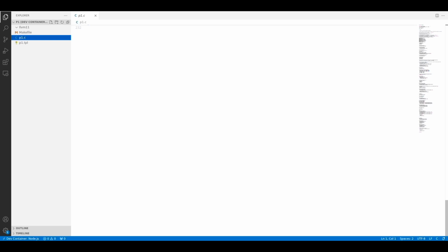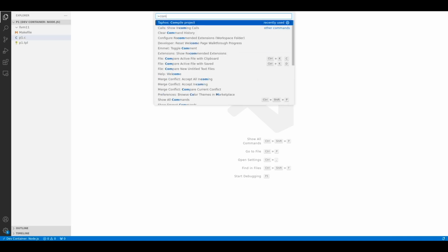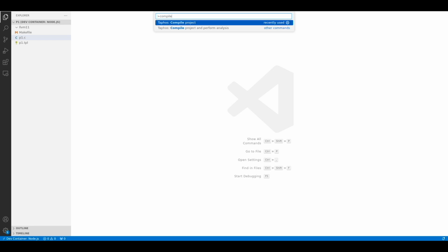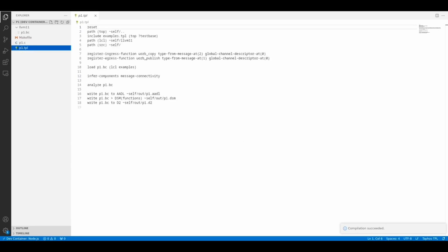The first step in this extension's workflow is to invoke the compile project command to generate bitcode into the module to analyze, using the build bomb tool, which wraps around a variety of build processes. This example just uses a basic makefile. After you have the bitcode, you open the TPL script file you want to run Tafos on. This includes the command to look for a message bus style component.